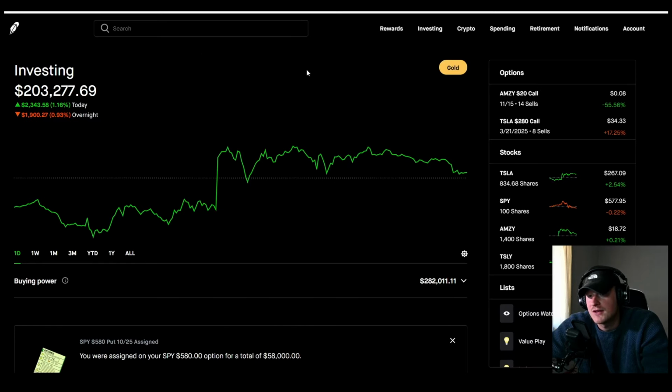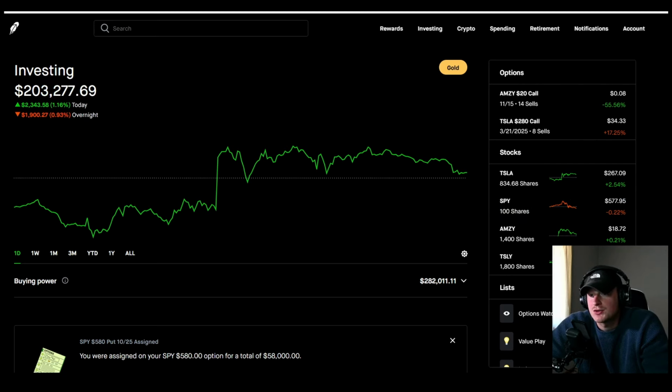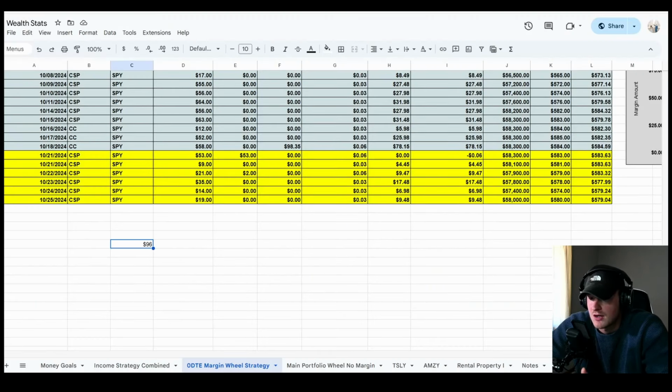Total account value: $203,277.69. I've been investing in this for the last 8 years, and I have been running the wheel on the SPY. To illustrate the wheel strategy, it's easier to show it in the spreadsheet than to physically go through the Robinhood app and show the strike prices. So I'm going to be bouncing between the spreadsheet as well as the actual S&P 500 chart, and I'm going to talk about my entries and different things of that sort.